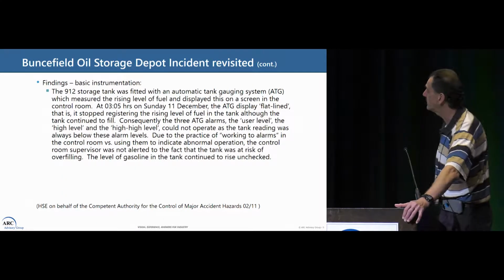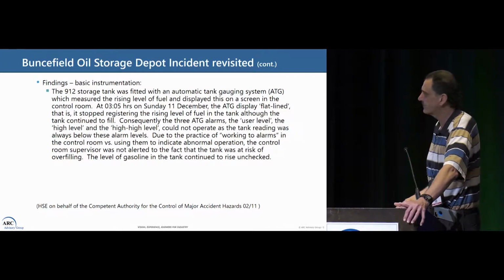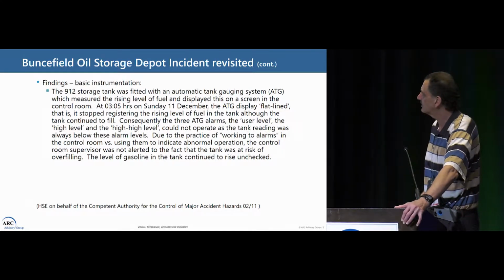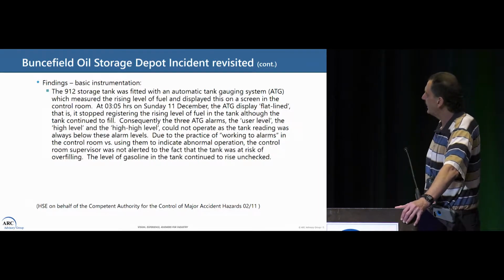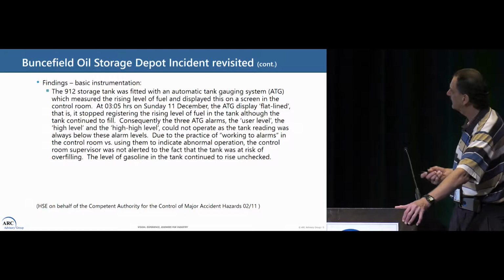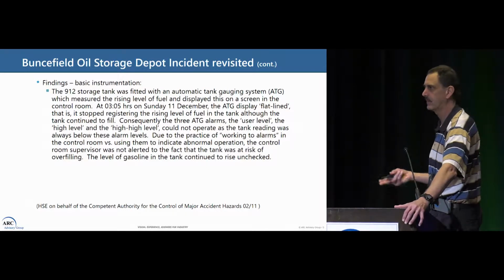So some of the findings, again, are kind of a premise into the 4 questions, because for the most part, the company felt that they were fairly well protected with the instrumentation that they had. It had an automatic tank gauging system that measured the rising level of the fuel and displayed it on the screen. On the day of the incident, the information showed a flat line. It meant that the level was not rising.